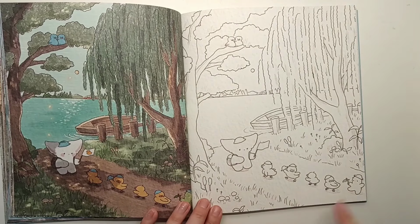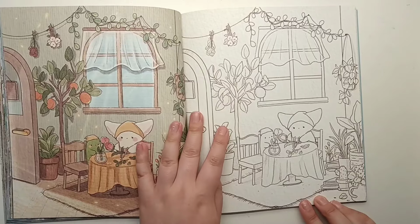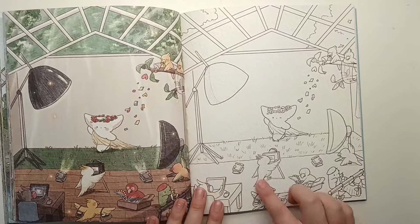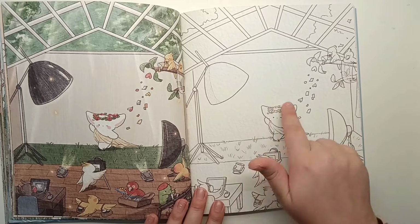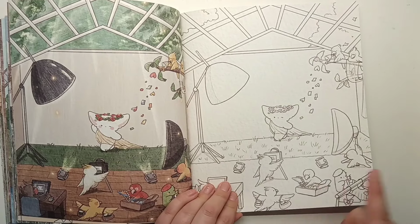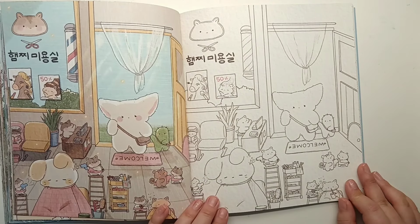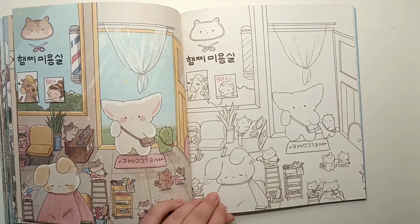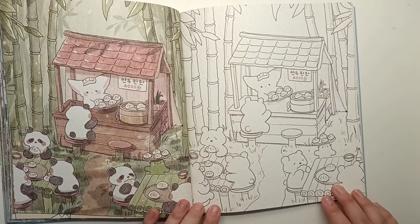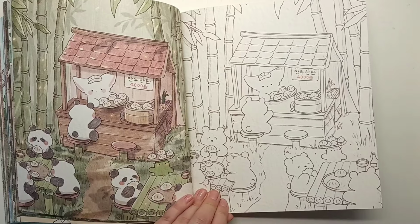A little duck leader, this one's so cute. A florist. Photographer or model, depending on which one you're looking at. Or it could even be a movie set. Hairdressers. Love this little hamster guy giving the bunny a blow dry. You've got a market store vendor. Love all these little pandas.